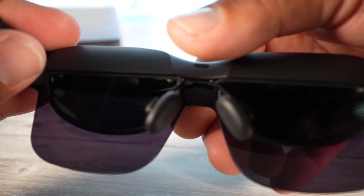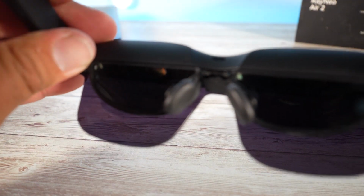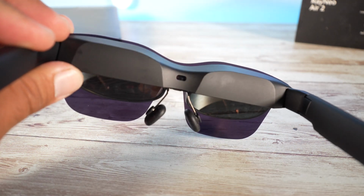If you want to hack it, just put your thumb on top of it and it'll continue playing the content that you had on there. I don't know why anybody would do that, but at least now you know what that is.